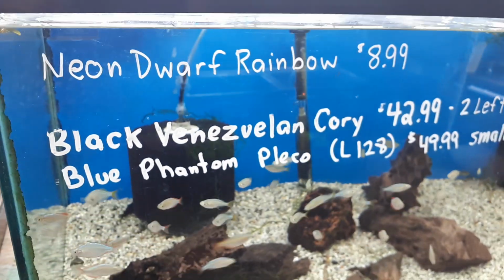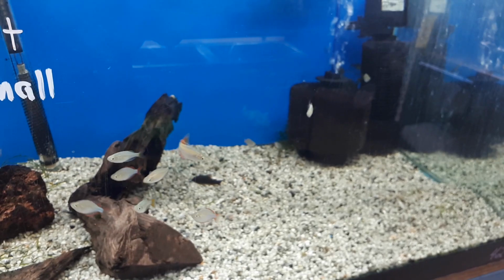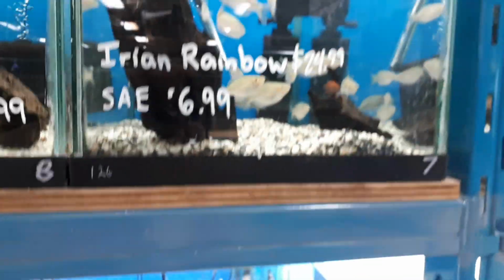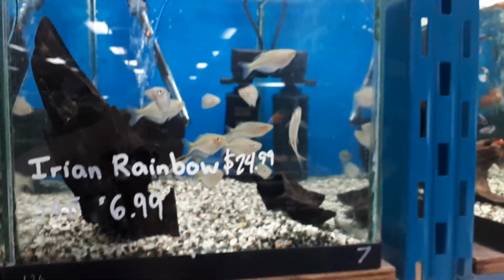Lots of neon dwarf rainbows. I think we got 2 left of the black Venezuelan cories. And there's some small blue phantoms in here as well. New shipment included some Irians. They haven't really colored up just yet. They are half female, half male.